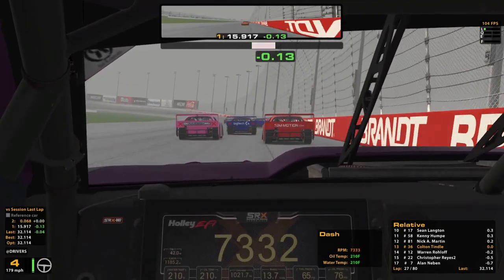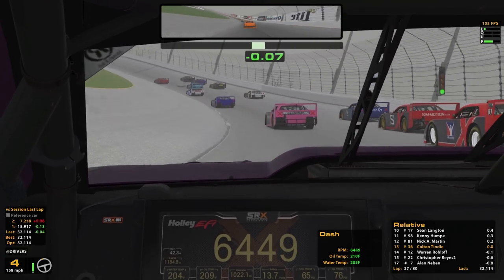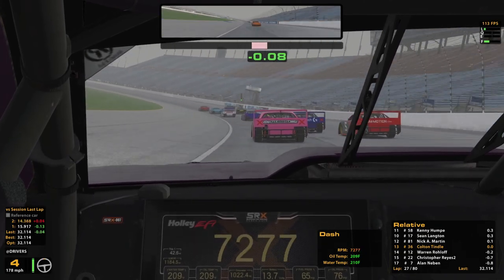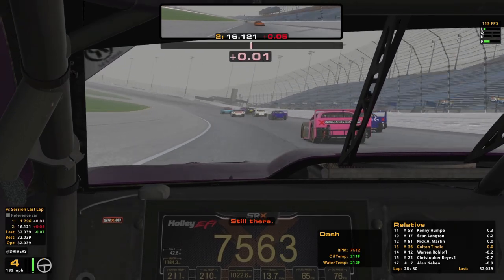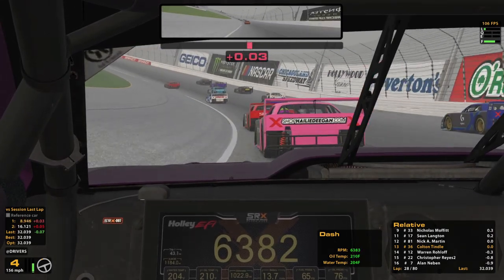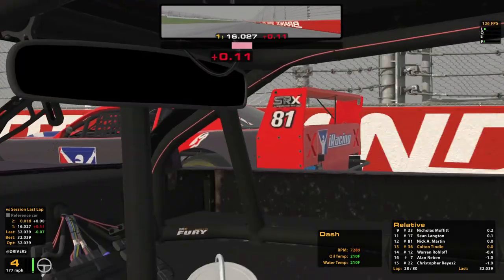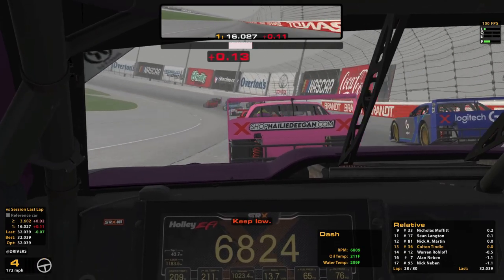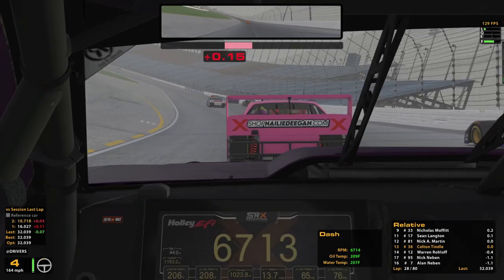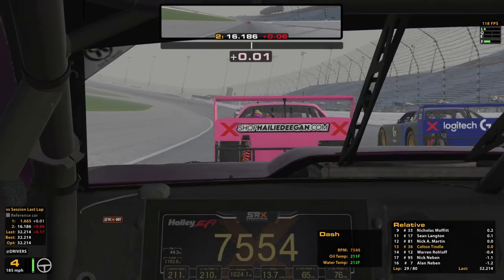We got some close quarters up there. I think guys are getting tight and getting near the outside wall, and it's causing some close moments potentially. Car outside. Still there, hold your line. Kind of stuck right now, got behind some too wide, but I'm not in a hurry anyway.